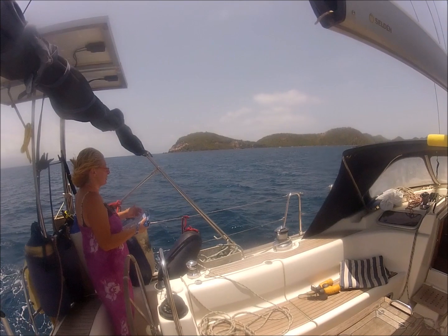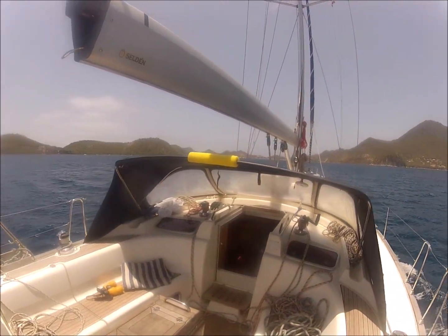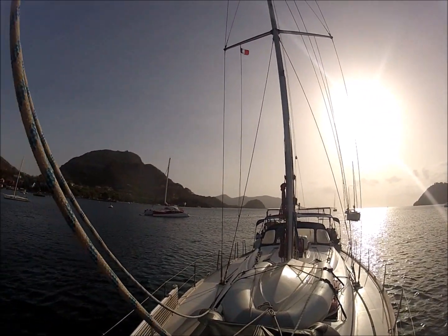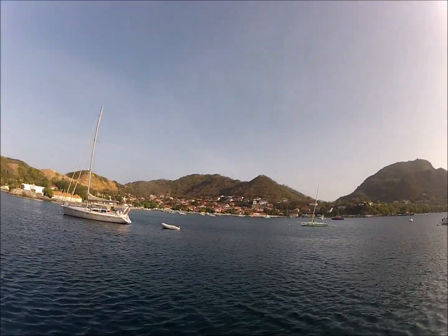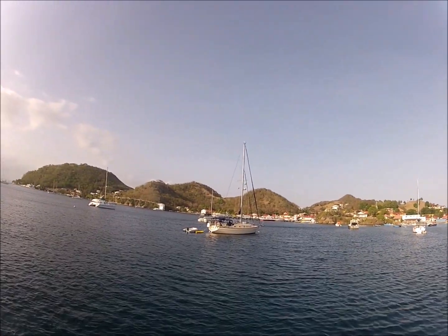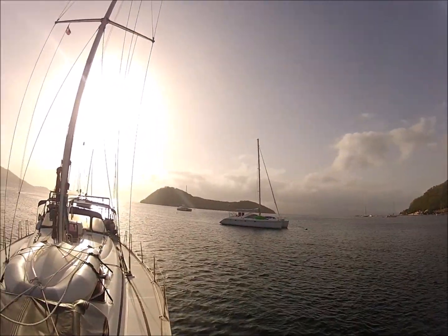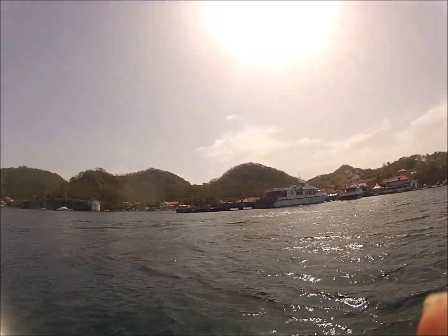After a fun little ride the last few miles, here they are, the Isles de Saints. We found the anchorage right in front of Terre de Haut, a beautiful sheltered location. The next morning we jumped in McKenna and headed ashore to see what was on offer in Terre de Haut.